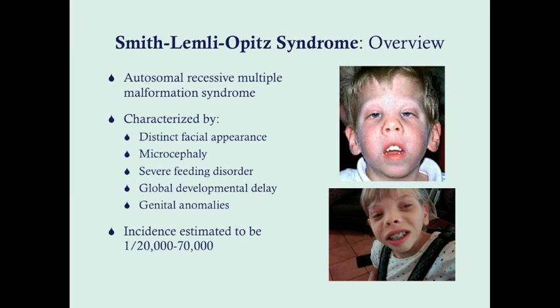There are some other things that are associated with this disorder, including microcephaly. They tend to track around the 3rd percentile or lower from birth. There's also some severe feeding issues that revolve around this disorder, in part because they have a small stomach, but also because they're at higher risk for pyloric stenosis. There tends to be a global developmental delay, particularly in the gross motor development as well as in cognitive development. Most of them tend to have cognitive defects, intellectual disabilities, and then genital anomalies are also implicated.